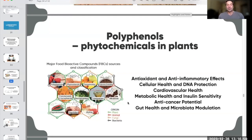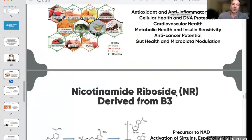So polyphenols in combination with NAD, the NAD booster such as NMN, is a perfect combo, because polyphenols, remember, the CD38 enzyme that depletes NAD. Well, polyphenols, we're going to talk about another one in a little bit, but polyphenols in general lower the expression of CD38 enzymes. And that means more energy, more NAD in our cells, because these CD38 enzymes metabolize NAD or deplete it.